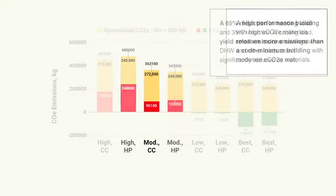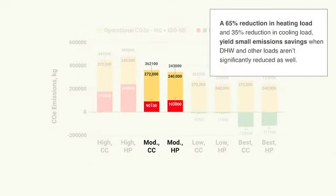Second point. A 65% reduction in the heating load and 35% reduction in the cooling load, which represents the difference between the code minimum and the high performance buildings that we modeled, was actually a relatively small carbon emission savings if we're not also looking at hot water and lighting and plug loads. For those of us that have been working in the high performance building world for a while, we know that at a certain point, domestic hot water energy usage is significantly larger than our heating load, even in cold climates. And so you can't just look at the shell.